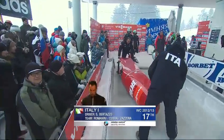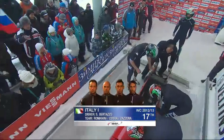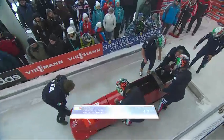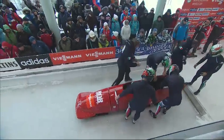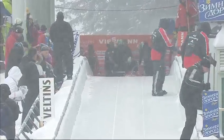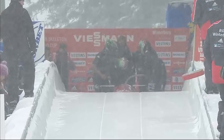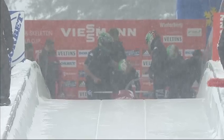On top of the track now is the Italian sledder Simone Bertazzo. He's another athlete that never has the greatest of starts, but knows how to drive well. Samuele Romanini, Francesco Costa was in the two-man sled yesterday, and brand new brakeman this weekend, Luca Zazzera. So there's a few new men coming in now that we're in Europe.